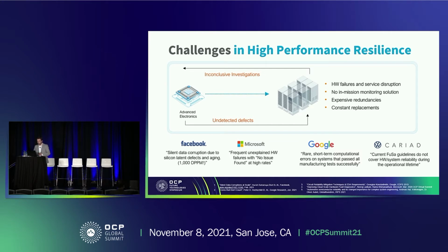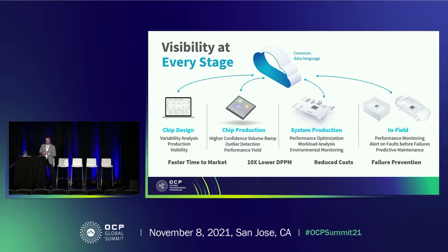The way we are solving this challenge is by creating visibility at every stage of the life cycle of the chip, from chip design to chip production, system production, and in field. Basically, we are creating a baseline in the data, in the language that all these stakeholders are speaking, by generating data from the chip that will be used across all these test stages.